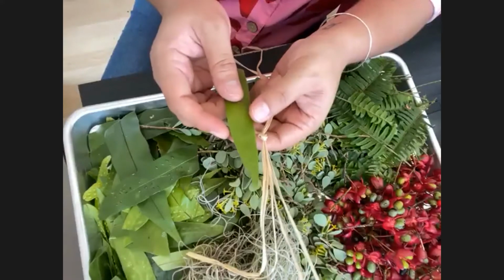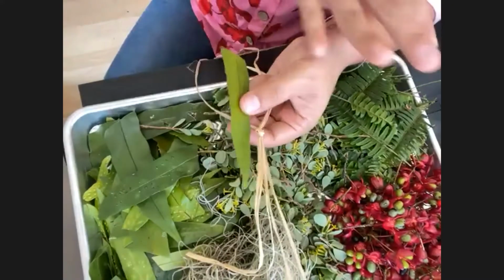So for me, if Kim, would you mind spotlighting my hands camera now? We're gonna spotlight my hands for you folks. So there we go. So hopefully my hands is bigger on the screen now.